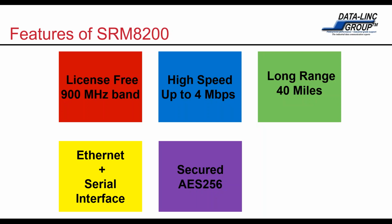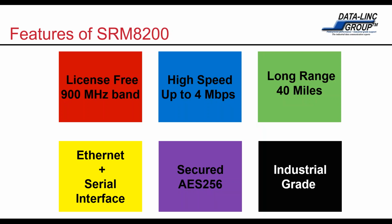It's secured by AES-256. The mechanism for data transmission here is adaptive frequency hopping spread spectrum, which in itself is a pretty secure mechanism of data transmission, because the carrier frequency hops from one frequency channel to another frequency channel very, very fast, and the sequence is pseudo random. It's almost impossible for an intruder to hack into the message. But on top of that, we have AES-256 to secure the message being exchanged over the network. It's an industrial grade radio.